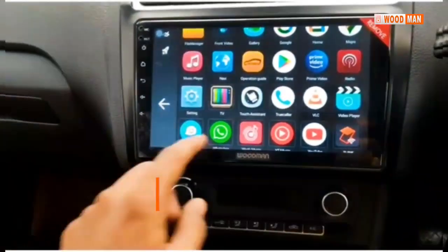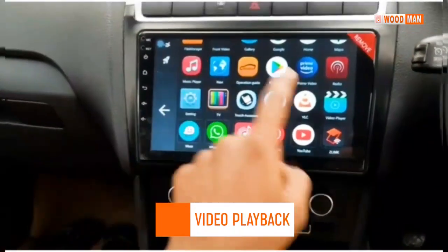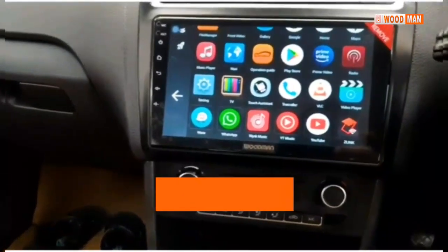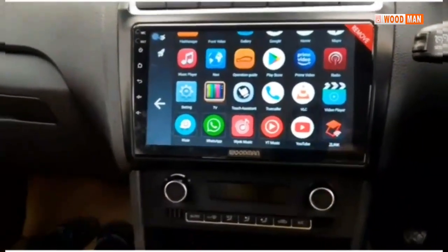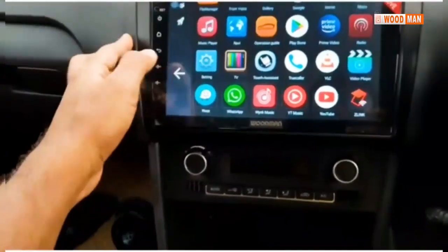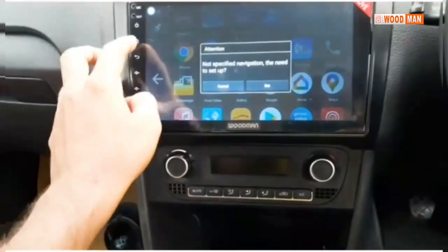apps you are using. And I have a VLC media player, YouTube. So when you have VLC media player, irrespective of the format, you can play every video on YouTube. When you are not driving, you can enjoy videos. WhatsApp is there. What more do you need? And this is all I require actually.